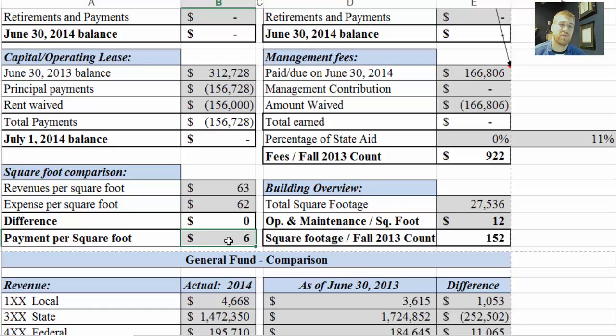So payment per square foot. This is the number the auditor had listed in the audit, I believe, which I think is the first time I've ever seen an auditor write a payment per square foot amount. And that takes the total payments and divides it by the square footage, and that's where that $6 is derived from. So if this wasn't waived, it would be essentially doubled. So just so you know, because half of the 6 months of the payment was waived.